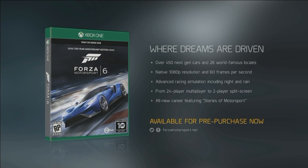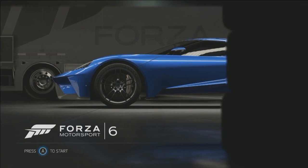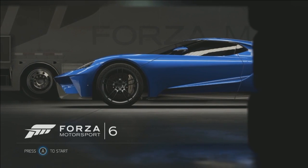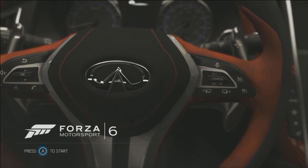Can we practice and qualify? So it was important for us in Forza 6 that we put our focus on the driving experience on the track. You will be able to do a practice before your races in Forza Motorsport 6. But for us, it was about getting that experience, whether it's in the dry, at night, or in the rain. We put all of our focus on making sure that experience was as good as it could be.